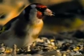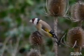The most striking feature of a goldfinch when seen close up is not gold, but red, the bold patch on its face. The gold that gives the bird its name is on the wings.